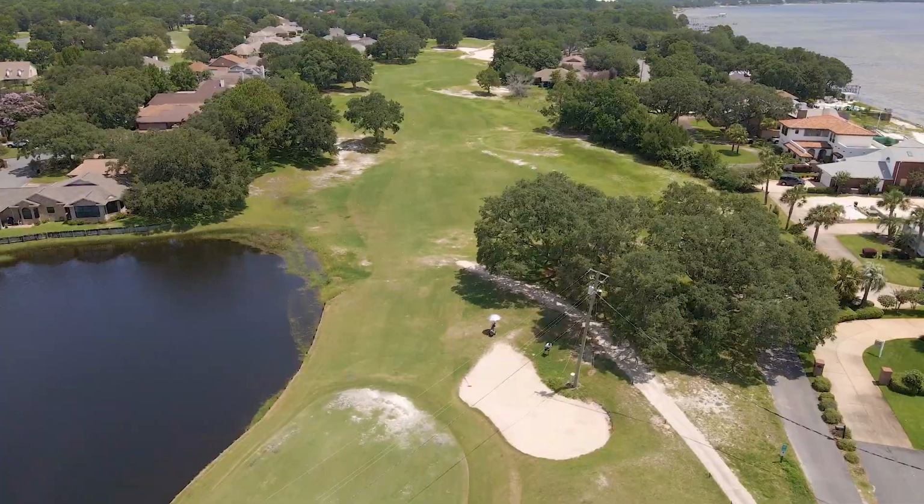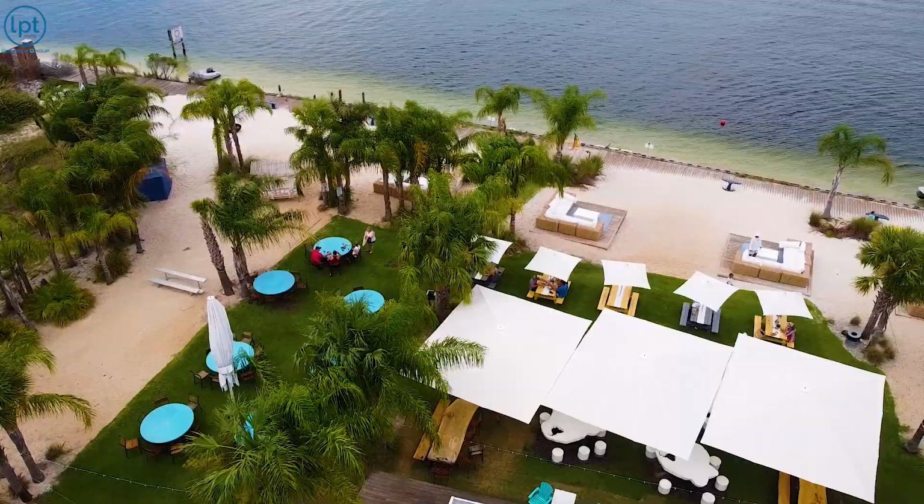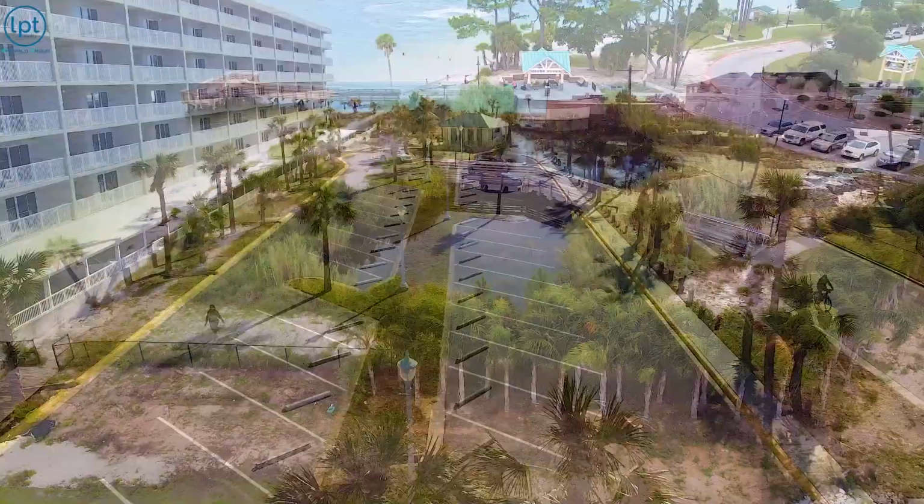Whether or not you're thinking about moving to this area or just throwing the feelers out there to see if you could live in a coastal paradise like Fort Walton Beach, there's a lot of things to take into consideration. The pros and cons of living there, which we do a lot on this channel, the cost of living, as well as what your overall lifestyle is going to look like.